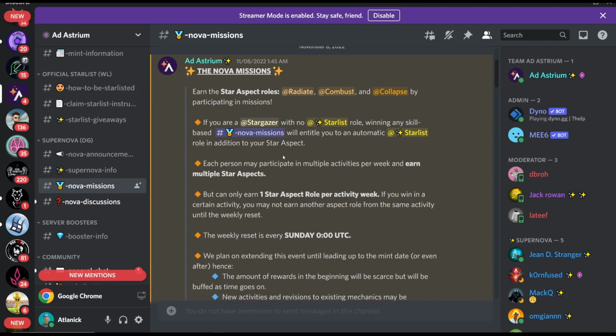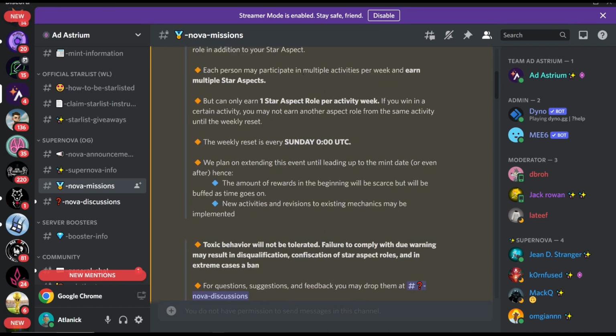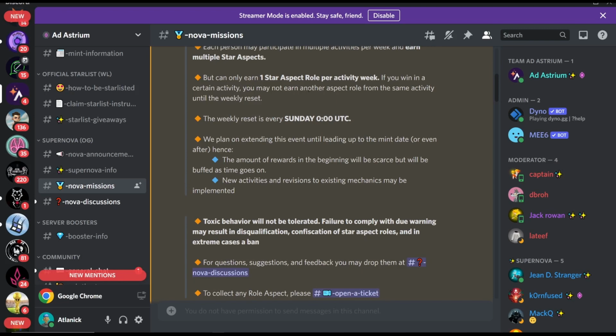So now moving over to the Nova missions, each mission is going to allow you to get one of these roles, either the Radiate, Combust, or Collapse role. Each person may participate in multiple activities per week and earn multiple star aspects, so you can earn multiple roles per week. However, you can only earn one star aspect role per activity. So if you win in, let's say, the art contest, then you cannot enter the art contest again. You'd have to wait for the weekly reset, but you can participate in the next week's art contest.